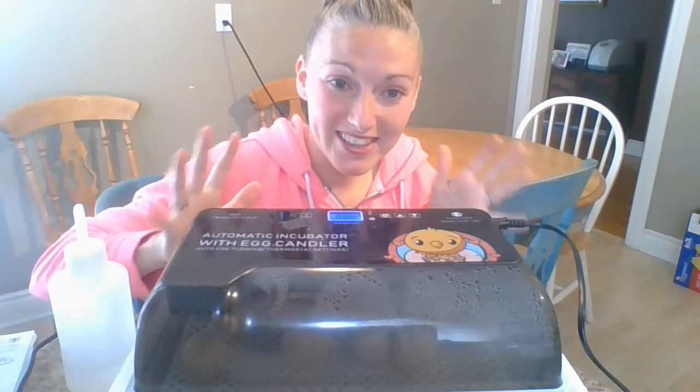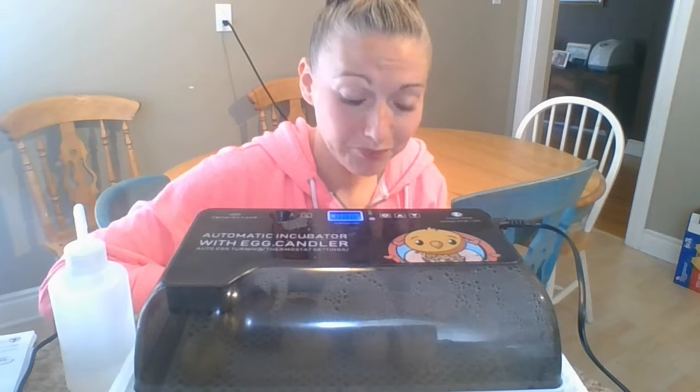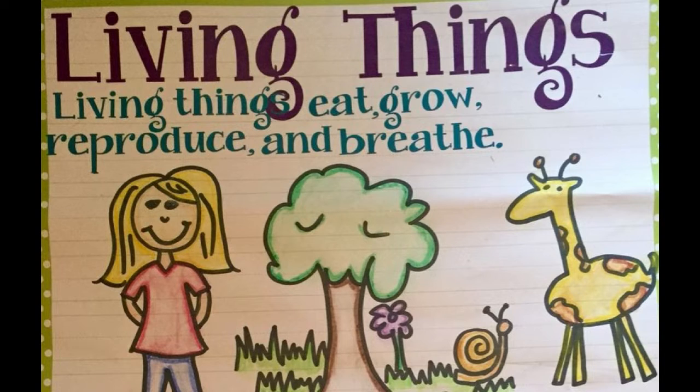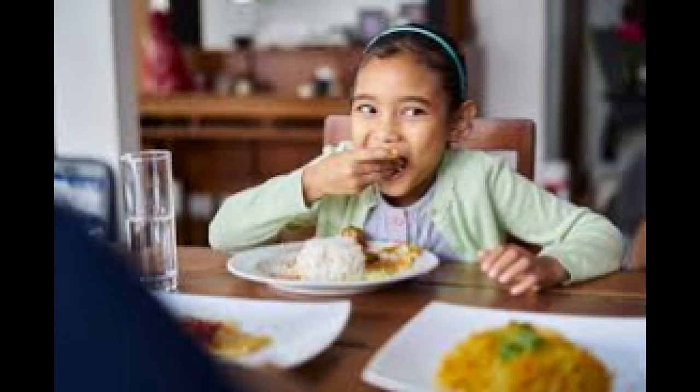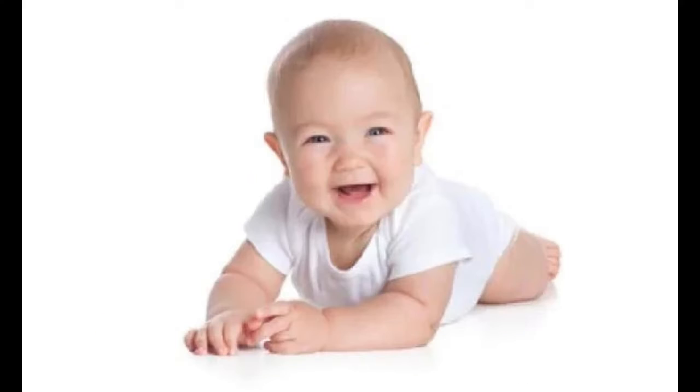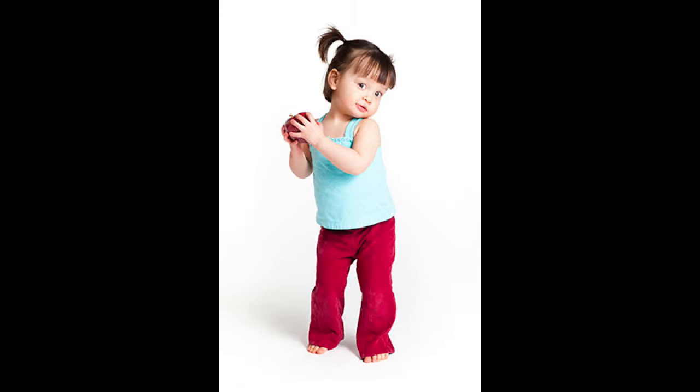Now we have to start thinking about what we need to prepare if these guys hatch. What do we need to take care of them? All living things have needs. What is a living thing? Living things are things that need energy. We get our energy from the food we eat. Our baby chicks will also need to eat the chick food. Living things can grow. Living things grow and change in different ways.